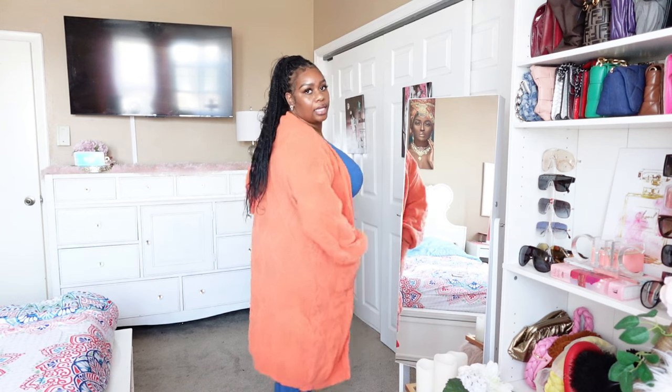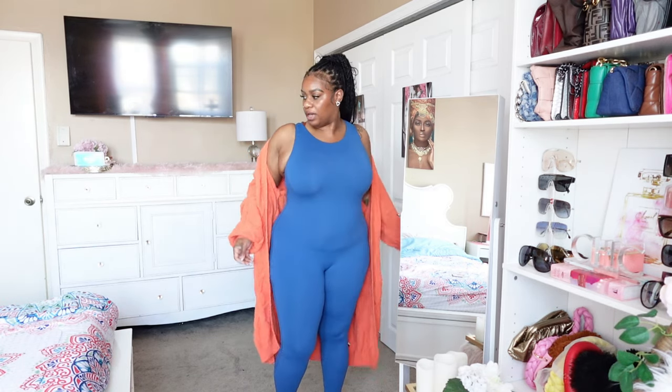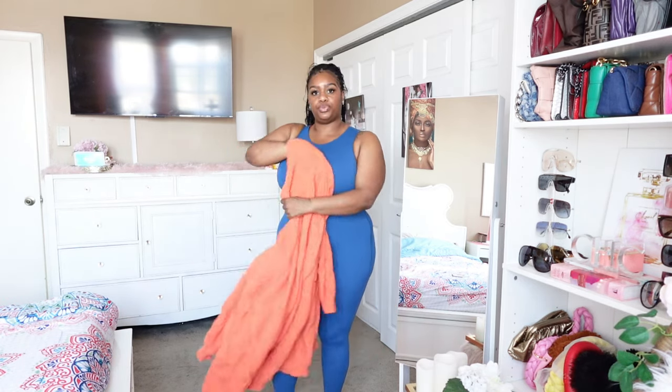How cute is this color? I really love this. I like the pockets. I like the length of it. You really can't go wrong. And for the cheap prices, it's like a win. And plus the weather right now is still giving fall, so you can wear this right now. This would be perfect for this weather. So this is the first one. Let me show you the next one. I think I got like five of them.